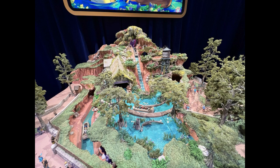And in the Disney Parks Pavilion, we have lots of new models to go over, including this first one from Tiana's Bayou Adventure, which is incredible. Well, it looks mostly like Splash Mountain, which is pretty great. Not too many exterior changes, so we have.